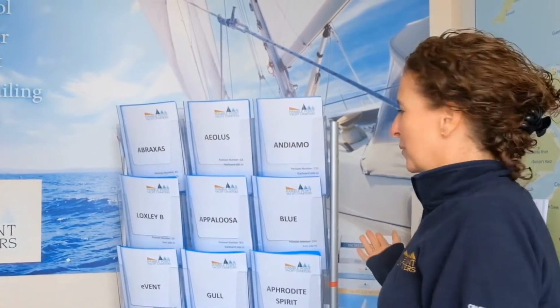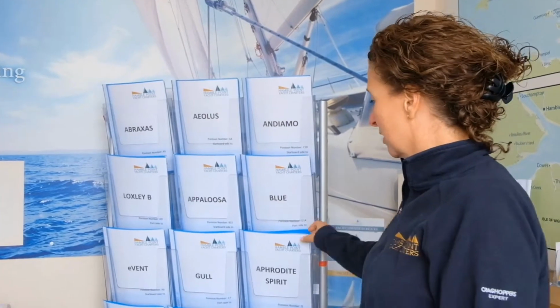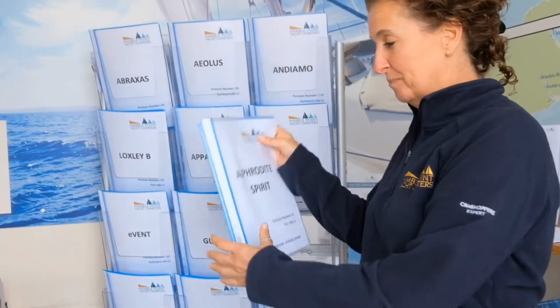So welcome to our new look office. When you come in, your boat paperwork will be all here, so pick up the one for your boat, and then it'll have all the details inside. The office staff will still be here to help you through with anything.